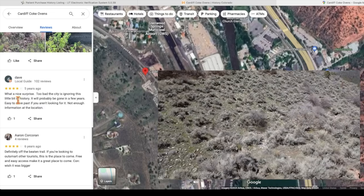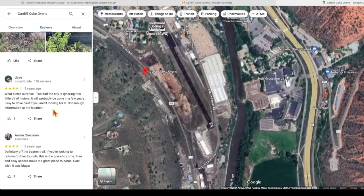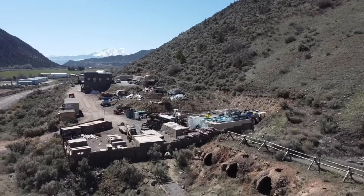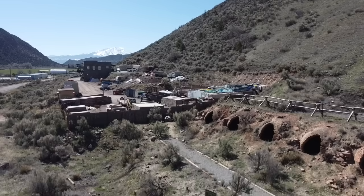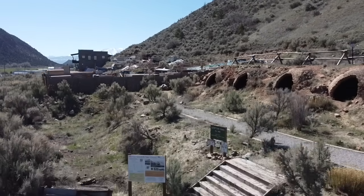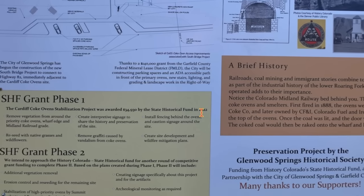Here someone says, what a nice surprise. Too bad the city is ignoring this little piece of history. It will probably be gone in a few years. Easy to drive past if you're not looking for it. Not enough information at the location. And what I thought was interesting is this site has been ignored until 2022.